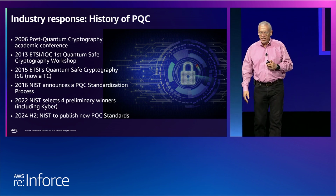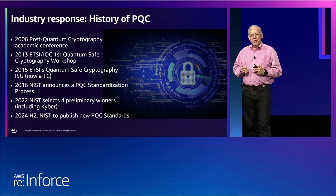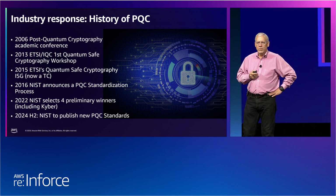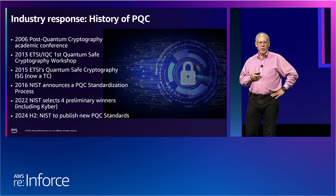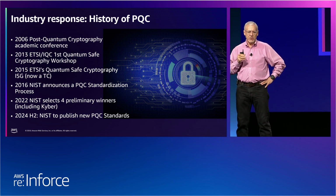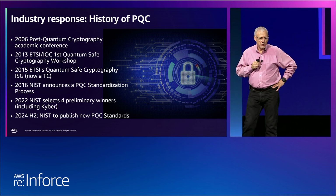So what's the history here? In a nutshell, the problem was identified way back, 30 years ago. Academic and government people started talking about this threat, meeting and having academic conferences on this issue, 20 years ago. Then 10 years ago, you begin to see actual work done to see what can be done to solve the problem. And here's a list of some of the activity. And really in the last 6 to 7 years, there's been a lot of very focused activity to develop and standardize new mathematical algorithms which cannot be brute forced by a quantum computer.